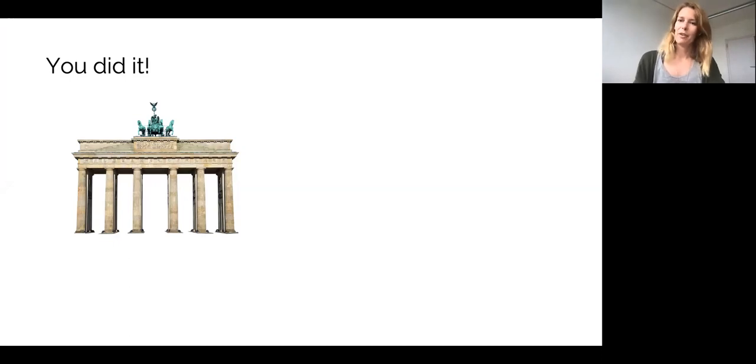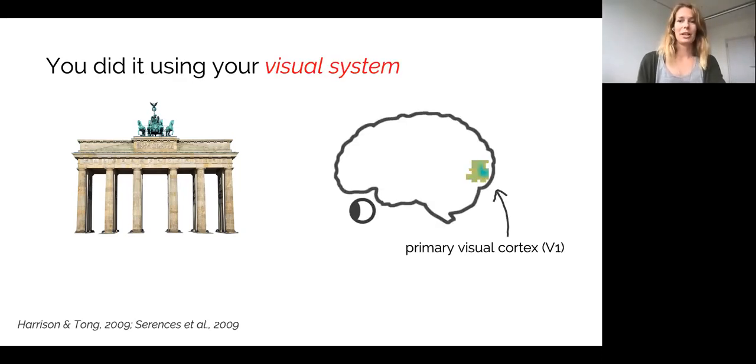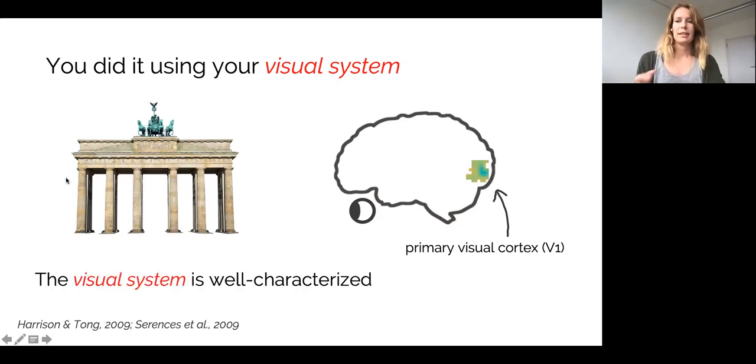And hopefully, you know, everybody here has been able to do this task. And you can say, okay, it's the same image. It's the Brandenburger Tor. So you did this task and you were able to do it. And in doing so, you were probably using your visual system. The visual system is a really nicely characterized part of the brain that we know a lot about. And so I like using visual stimuli and visual tasks and visual memory tasks in particular to study questions about visual working memory more generally.